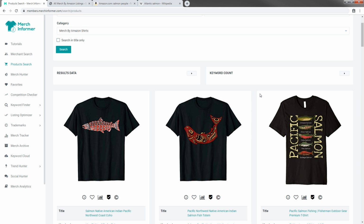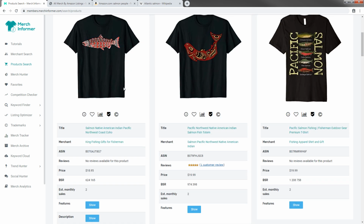Also, you need to think about the niche itself. If you're doing a hardcore biker niche, you're not really going to be selling baby blue t-shirts to people who drive Harleys, is my assumption. I haven't seen it, I might be completely off base here, but keep that in mind when you're looking around.